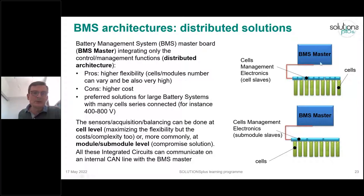Going to big packs, the ones of cars, trucks, buses, on the contrary, it is common today to distribute the roles, leaving in the main board the master, the function of controlling and sending the commands, and putting the balancing and the sensing locally through a dedicated system applied on each cell or to units that are in general module oriented, so something in the middle. Not, if you have 100 cells, 100 boards, but something like 10 boards, for instance, if you have 100 cells. This is the solution most commonly applied today in the bigger packs, the ones of tens of kilowatt hours.